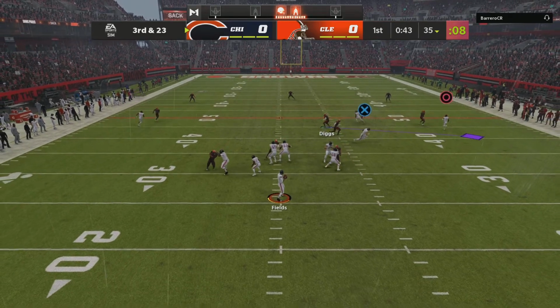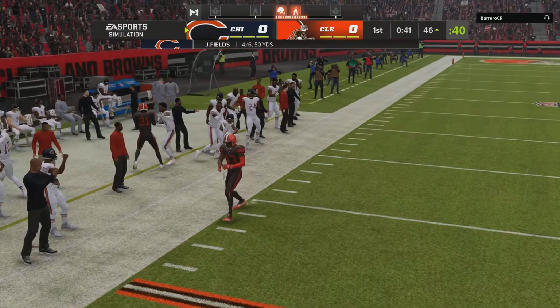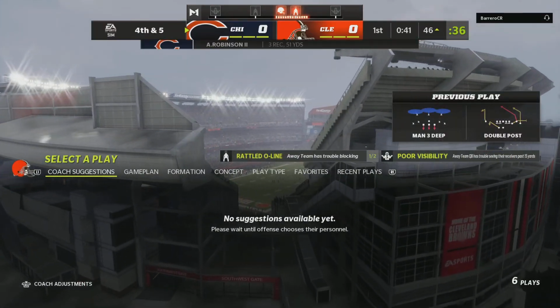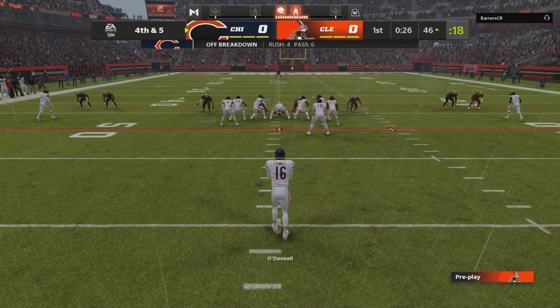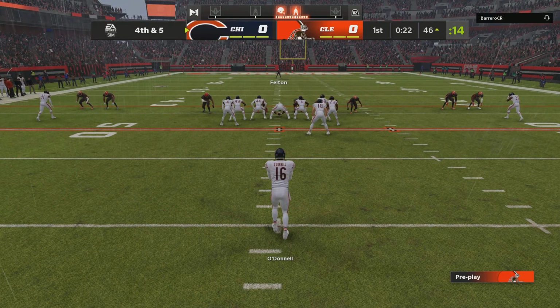Now on 3rd and long, they'll look to throw. Man open is Robinson. And he'll take this to the other side of midfield before going out of bounds. They get a big amount back, 18 yards, but they'll still look at a 4th down now. Here's Pat O'Donnell now as he'll punt it away for the 2nd time.